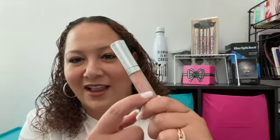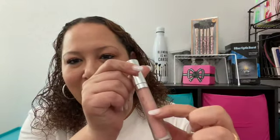So these are the Buxom lip creams. This one is in White Russian, a cult favorite. If you can't tell, I've used probably a third of it by now, and I have a backup. This is beautiful, it doesn't have much color. This is the Kim Kardashian, you know, lip right here. And it was pretty if I just put the lip liner and then this on top of it.